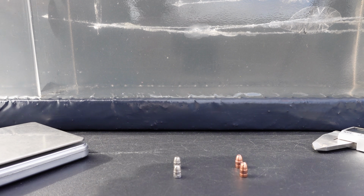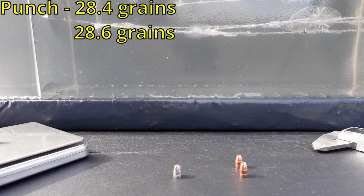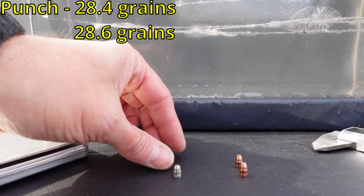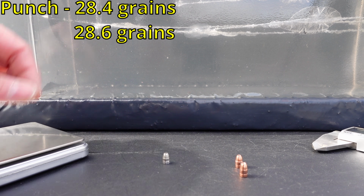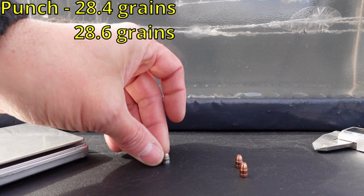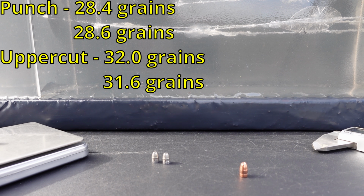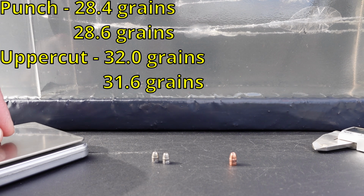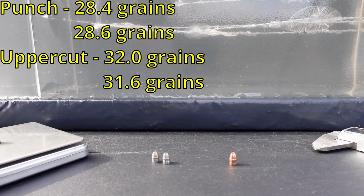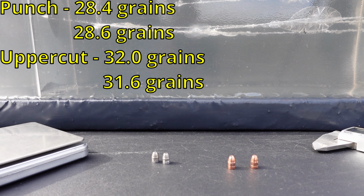We'll weigh them here. The punch started at 29. This one here is 28.4. This one here is 28.6, so nothing lost there. I'm sure it's just manufacturing tolerances. The uppercut started at 32. That one's at 32.0, and then this one here is at 31.6. So again, I suspect nothing at all lost there, just manufacturing tolerances.